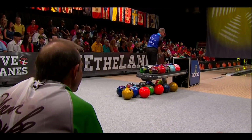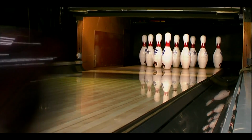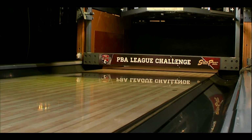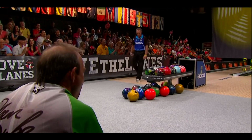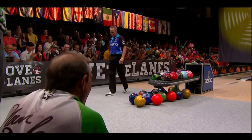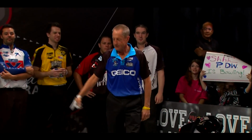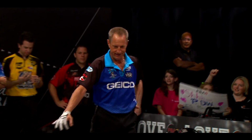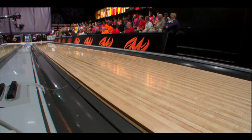10th frame for Weber, bowling blind. Didn't like it, but he got the double. Oh, I think he did like it. He looked over to the screen to see what his ball was going to do. Yeah, that one didn't bounce near as much as the first shot. Maybe Pete's getting warmed up. Well, he looked at the video screen, kind of like T.O. does when he throws touchdown passes.